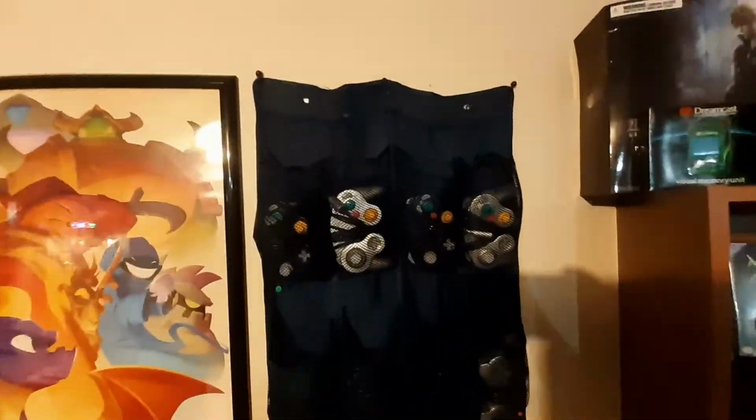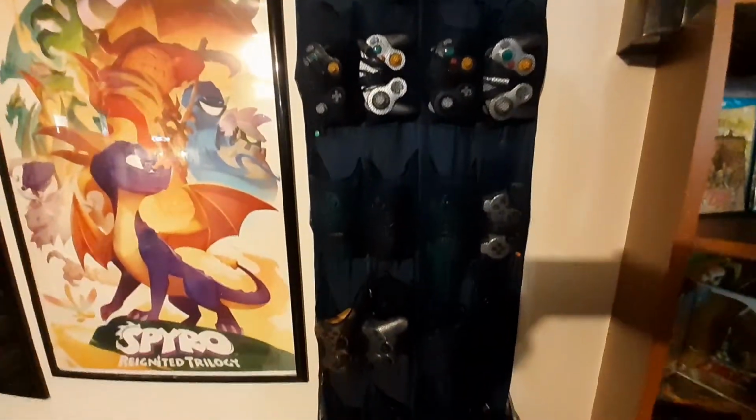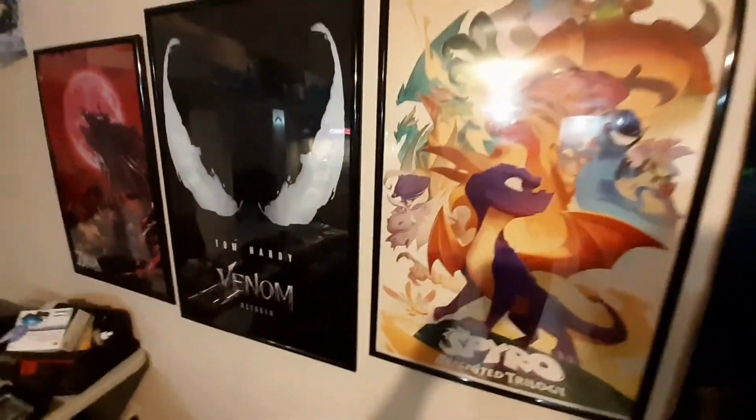Now up here, I'm particularly proud of this thing. I use it to hold my controllers. It barely takes up any space too, which is really nice. I think you're supposed to use it for shoes, so just look up shoe holder or something. My posters, oh yeah.